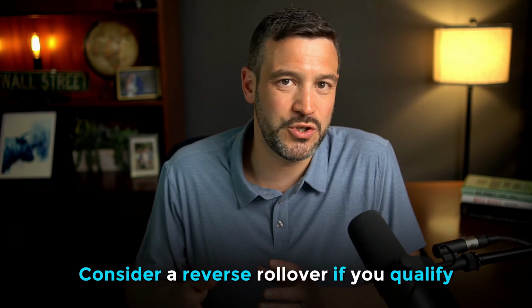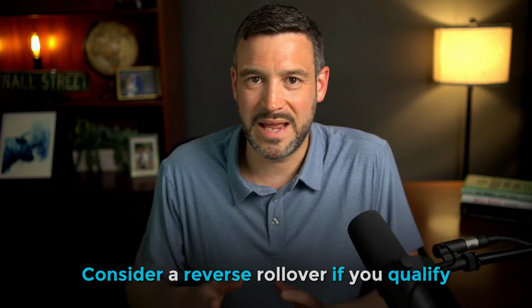Now, in some cases, if you still have IRAs or 401ks outside of your current employer and you're still working after the age of 73, you could do what's called a reverse rollover. Again, with any tax strategies, make sure you check with your CPA. But a reverse rollover is essentially taking your IRA and rolling it into your current employer's 401k, just like taking a previous employer's 401k and rolling it into your current employer's 401k. So if you're working and you qualify for this exemption from RMDs, that may be a way to avoid RMDs from your other accounts as well.